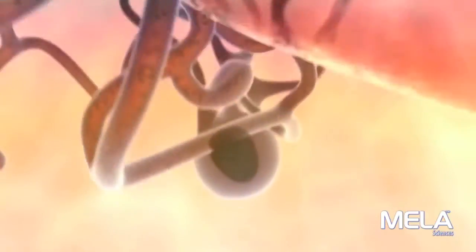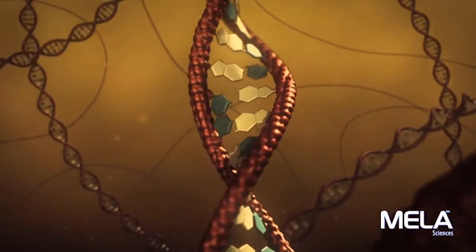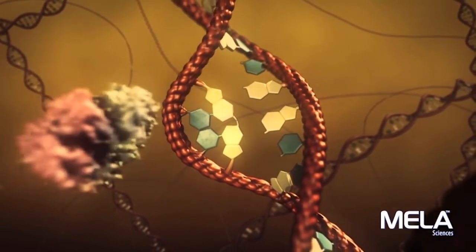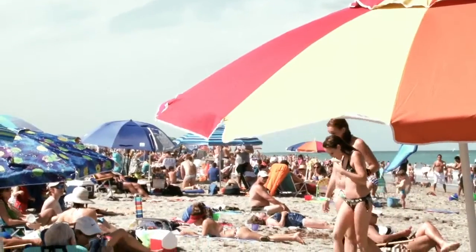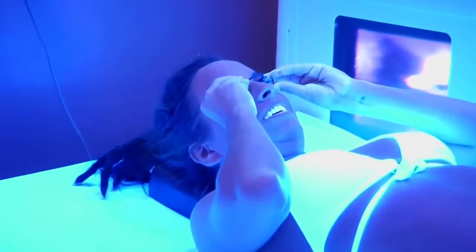Melanoma is a cancer of the pigment cells in the skin, the melanocytes. Basically, if those cells are hit with too much ultraviolet radiation, they can turn cancerous. If they turn cancerous, those are the cells that grow into melanoma. So you have to protect yourself from ultraviolet radiation, from the sun's rays, and from artificial rays like tanning beds, to lower your risk of those cells turning into melanoma.